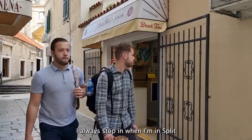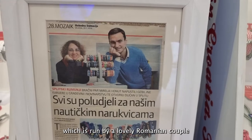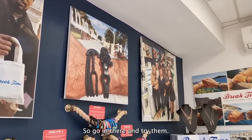Another great place I always stop in when I'm in Split is Break Time, which is run by a lovely Romanian couple. They make very innovative nautical bracelets, and they make them all there in the shop, so go in there and try that one.